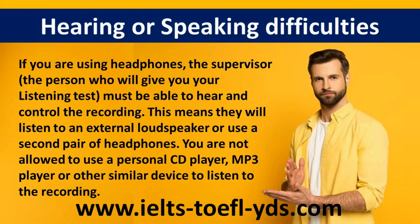If you are using headphones, the supervisor, the person who will give you your listening test, must be able to hear and control the recording. This means they will listen to an external loudspeaker or use a second pair of headphones. You are not allowed to use a personal CD player, MP3 player, or other similar device to listen to the recording.